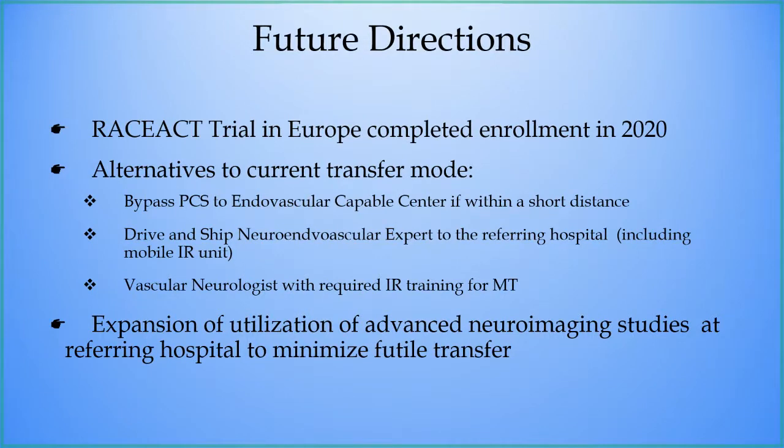The other choice was recommended by some vascular neurologists: all new vascular neurologists could be trained with the required IR skills just for mechanical thrombectomy. So when they get into these primary stroke centers, they may be able to do some mechanical thrombectomy there. When they finish, they can either keep the patient in that hospital or transfer to the comprehensive stroke center for much better care. So people are exploring those alternatives.